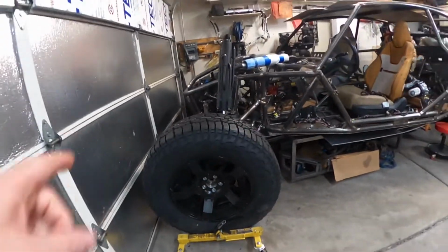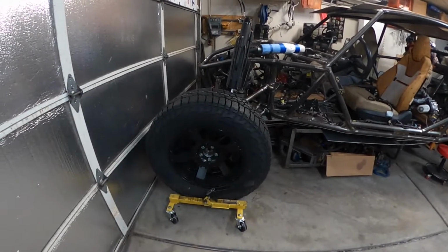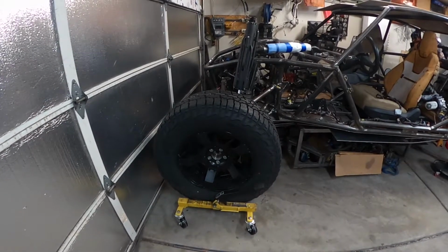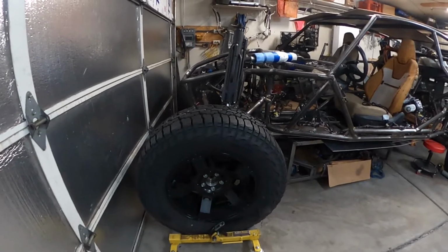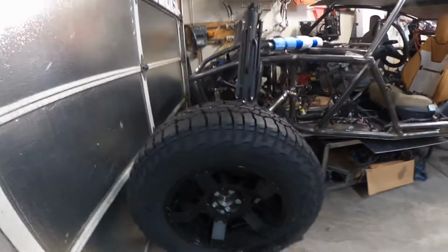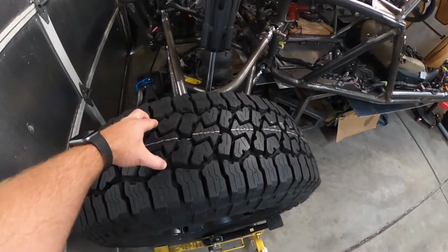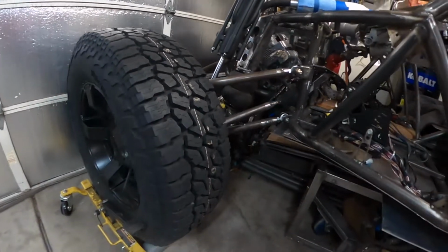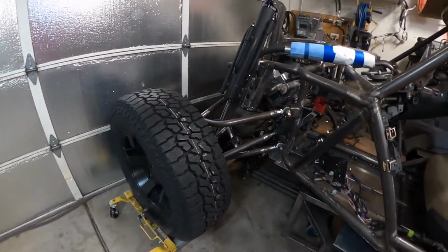Got some sweet wheels, Falcon tires. I wanted the Toyo AT3s, but they were out of stock for over a year. I don't even think the AT2s were available. So I went with these Falcon Wild Peak. They had great reviews. A lot of guys are using these. And honestly, I love them. They're more aggressive looking than the Toyos. And they look pretty good.